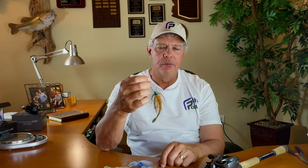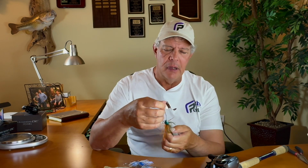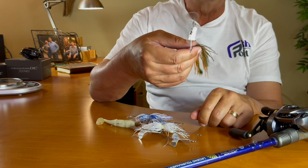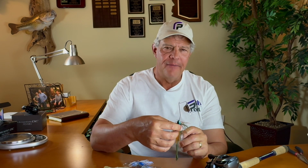I don't know if I'm doing it, I don't know if it matters, but I'm doing anything I can to make the bass feel comfortable so they'll come up and eat it. This happens to be a 1/2 ounce model with a pretty good sized blade on it. I can cast this further, especially in the wind. So if I get that breeze going, which I kind of want, this 1/2 ounce model, I can cast better. And the heavier the bait is, the more accurate I can cast it, actually.